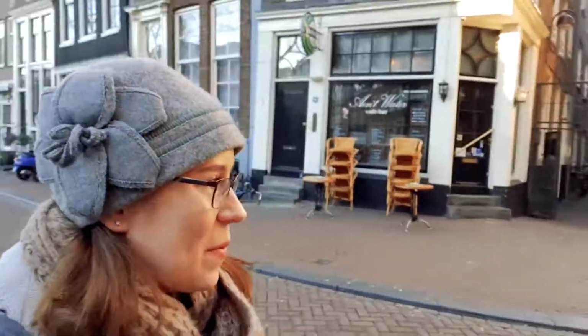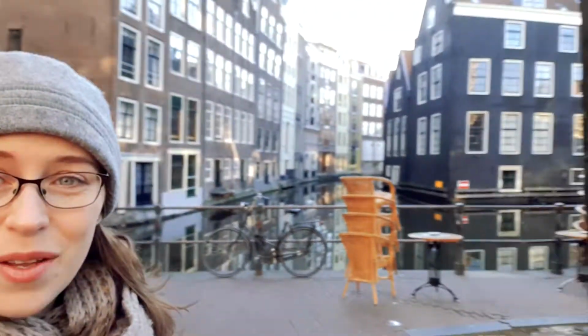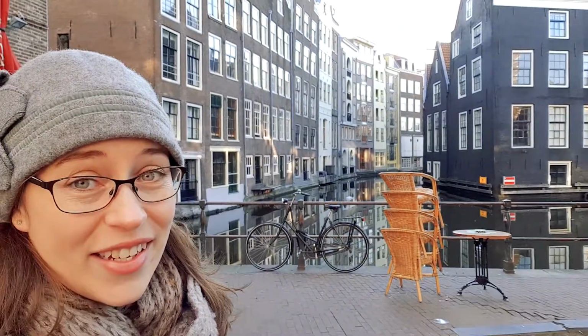Down here in the center of Amsterdam, it can get really loud at night, like I told you at the hotel. So that's why it still boggles my mind that my friend lived in this house all the way up there. And it's right next to this beautiful spot of the city. Beautiful spot, but very loud at night.